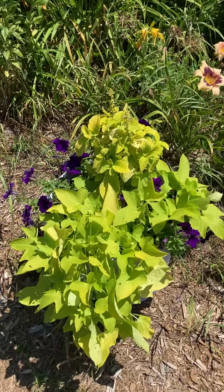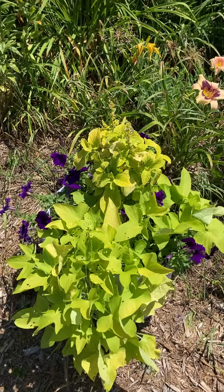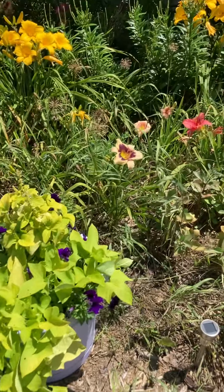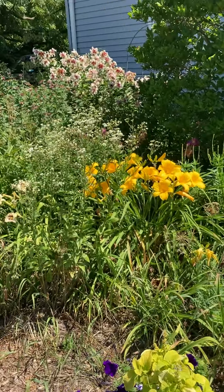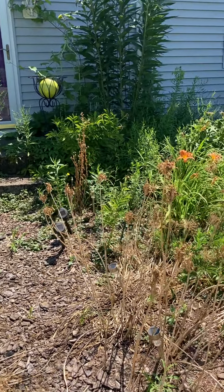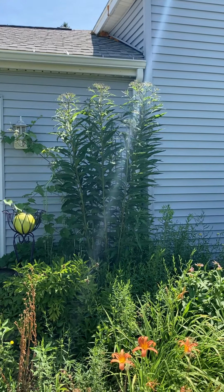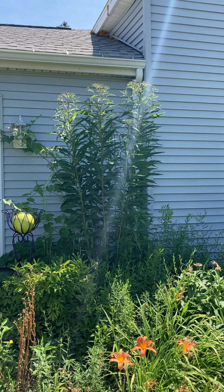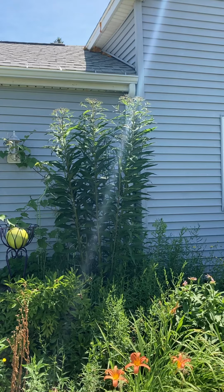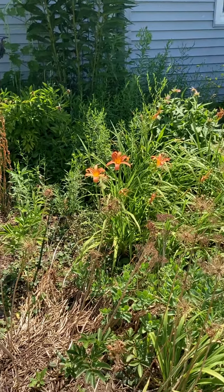I like to do a couple containers. I've got purple wave petunias, coleus, and the sweet potato vine. And containers, of course, need to be watered at least daily when it's hot like this. So I might have to come back out in the fall because this is my New York ironweed, which I love. It gets bright purple flowers on it. Maybe end of August, and it's a great native plant for pollinators later in the season.